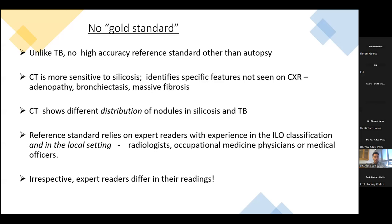CT can also show different distributions, and now you need a specialist reader, a radiologist, to make this determination. The distribution of the nodules can also give you clues. Now you're getting down to sophisticated radiology, but generally CT is not available, certainly not for routine use in the settings which I'm talking about. Reference standard relies on expert readers.